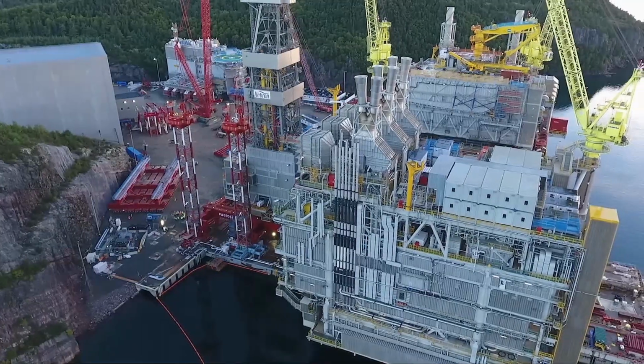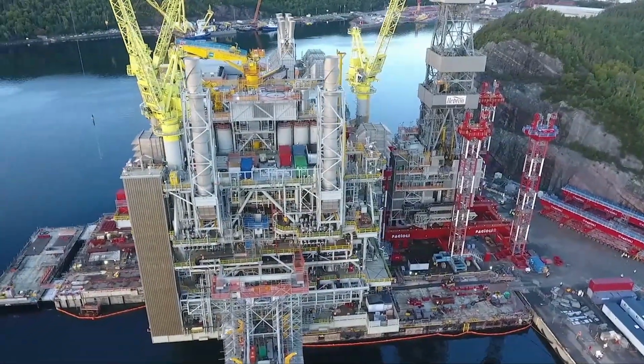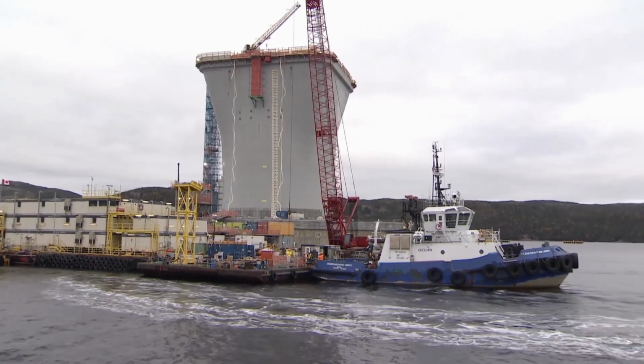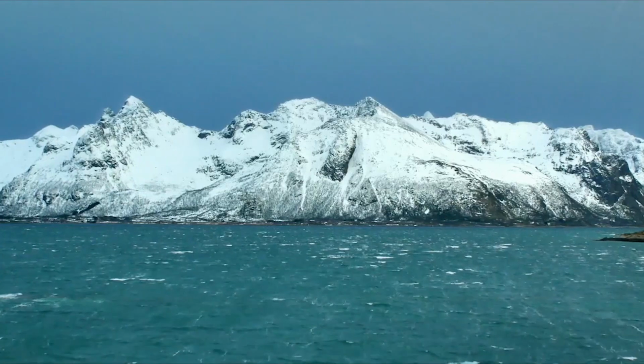It rested on a finger surrounded by sea, allowing barges and tugs to access it with ease, and eventually the whole structure could be lifted onto the massive base, which had been specially designed to withstand the ice and storms of Canada's frigid north.